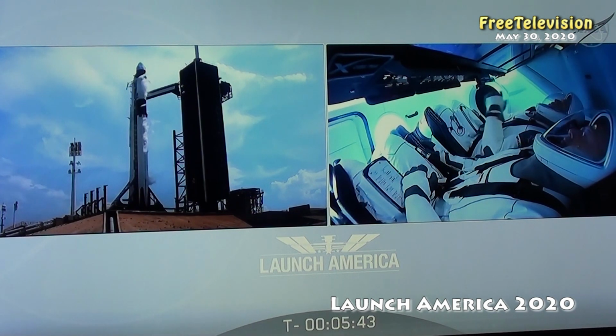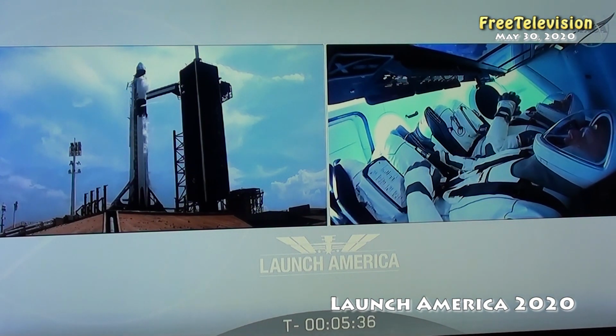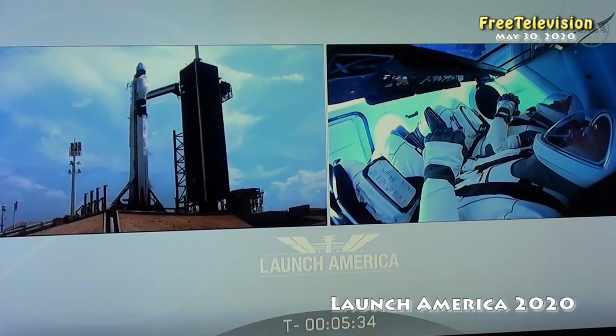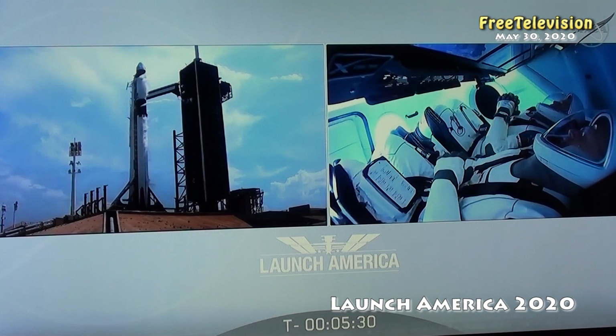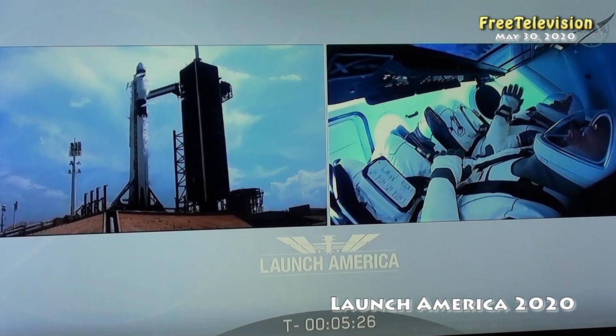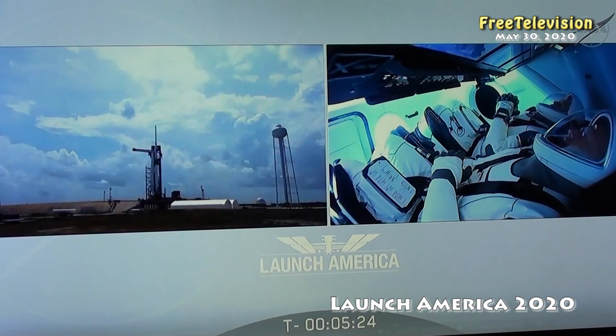Liquid oxygen loading is continuing on both stages. You can see on the view on the left side of the monitor the condensation, the cold gas wrapped around the stages as the tank skins are chilled by the densified liquid oxygen, picking up the humidity from the Florida air. It looks like at this moment we're a little more than 90% full on the oxidizer on the first stage, ticking up towards that 80% mark on the second stage.